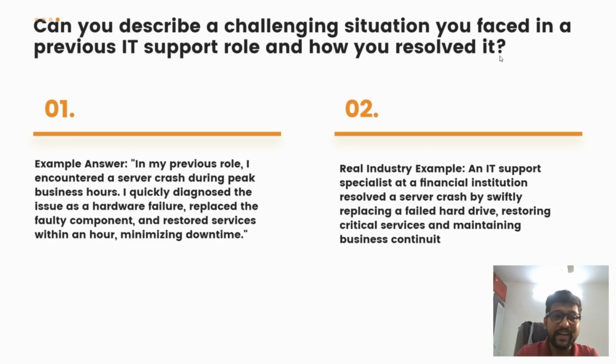In my previous role, I encountered a server crash during peak business hours, and this is important. I suggest you memorize this answer by heart, as every support engineer might have faced these kinds of issues. I quickly diagnosed the issue as a hardware failure, replaced the faulty component, and restored the service within an hour, minimizing the downtime. Minimization of downtime is your job, your key role.